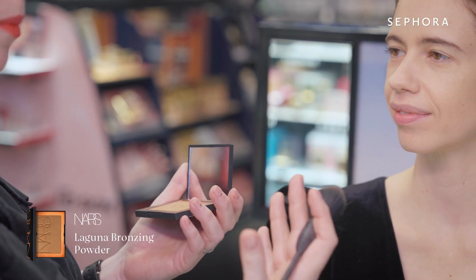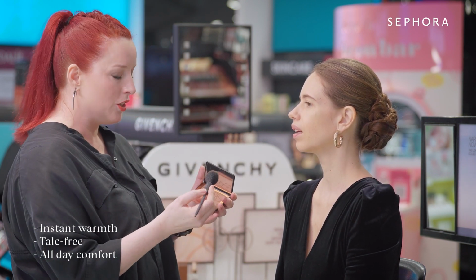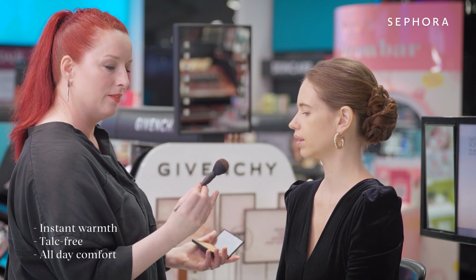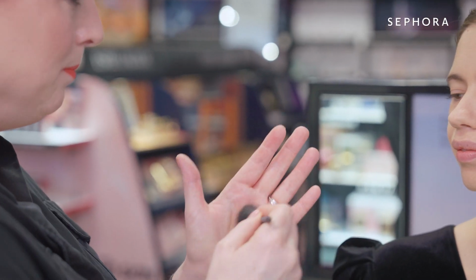So this is Laguna. It's the iconic bronzing powder from NARS. It wins awards every single year because it just gives the most beautiful warmth to the skin without going orange. So the best thing to do is pick up the product. You'll see it on the actual hairs there. We don't go straight to the skin. So pack it in.